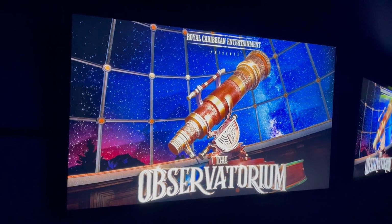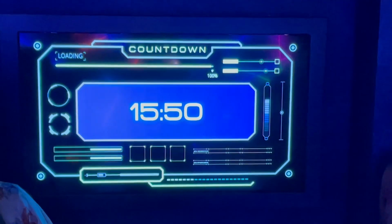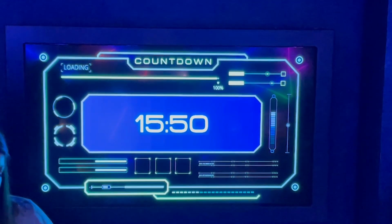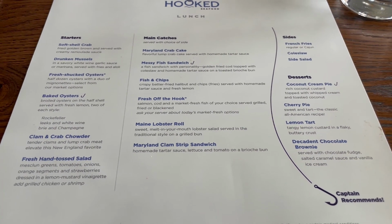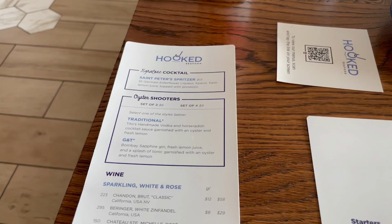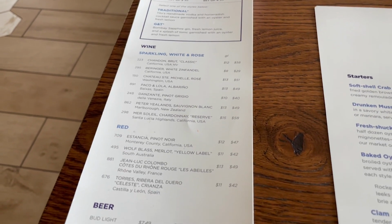And I did opt in to pay $20 to do the escape room. Never really done an escape room on a cruise ship. Only done one or two on land. So that was pretty cool. I thought this was really well done and worth the extra money. It was very well themed and very high quality of entertainment.